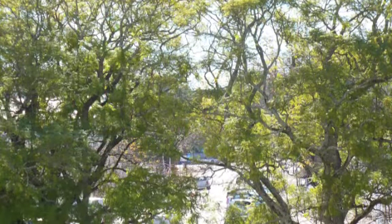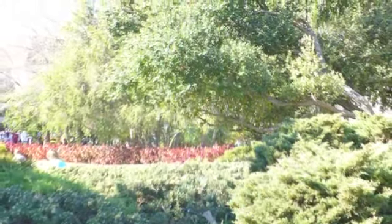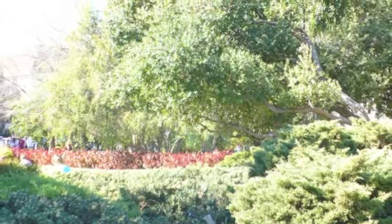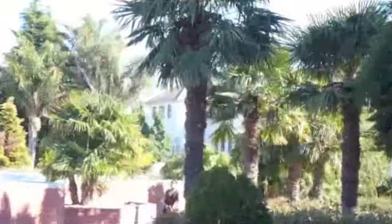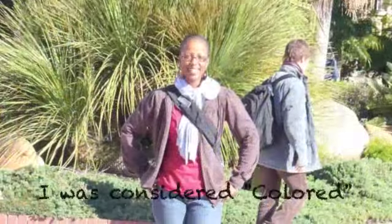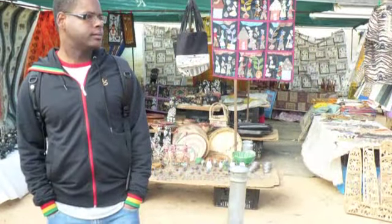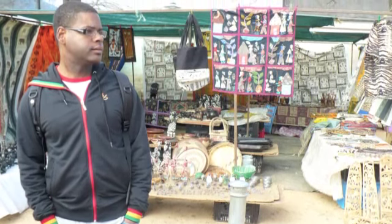Very interesting thing about Cape Town is that their class system is a lot different from ours. They have white, colored, and African. Colored consisted of mixed race individuals. And so if you were not completely white or completely dark, you were mixed.